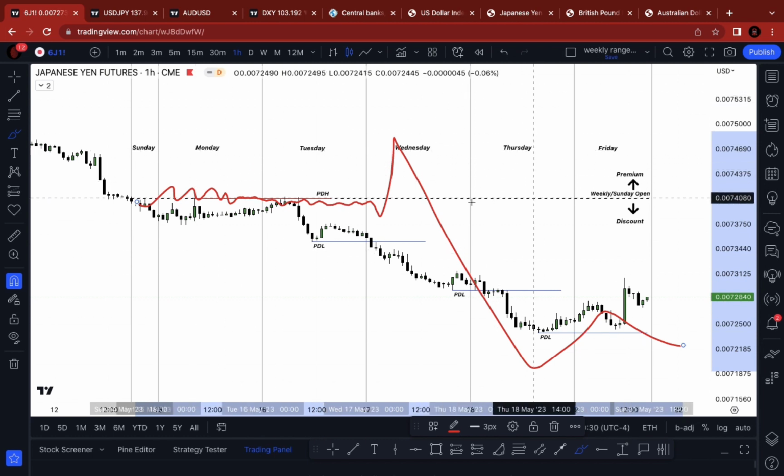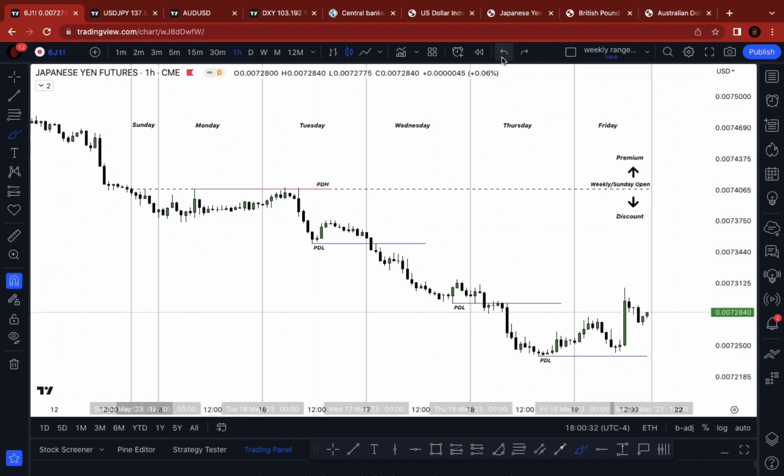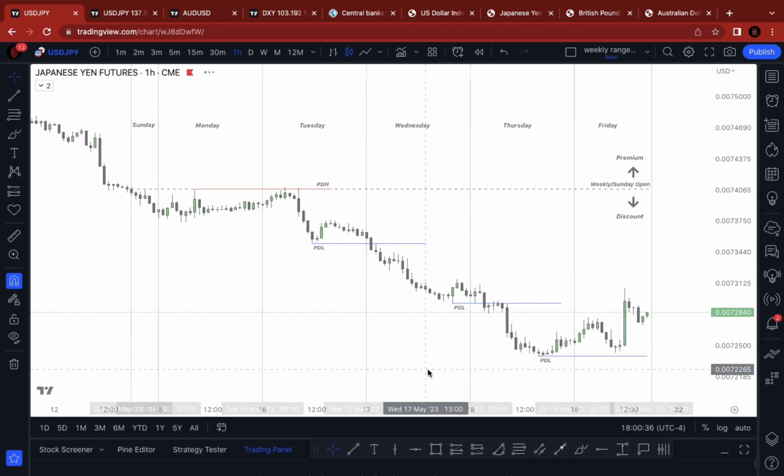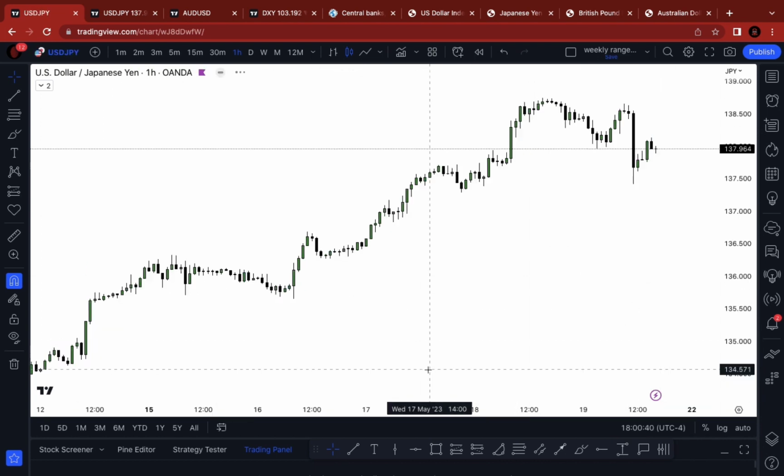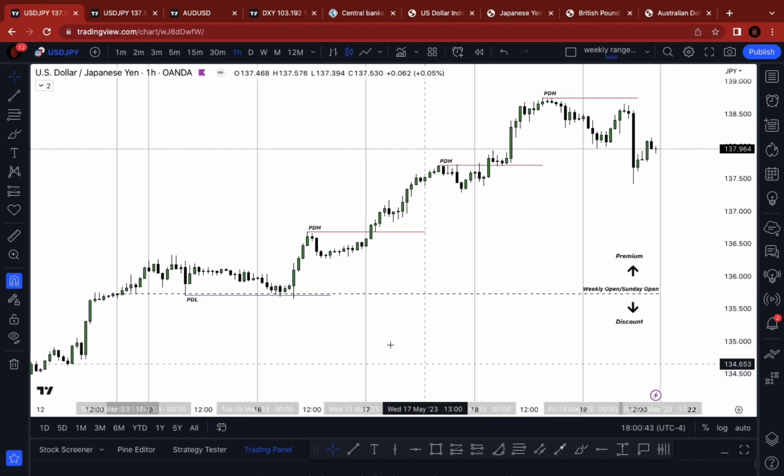And there's also other weekly profiles. But these are the most classic ones that I like to see because it's just so easy to find. I'm not saying it forms every single week, but it's easier for me to see these projections. So hopefully that makes sense.